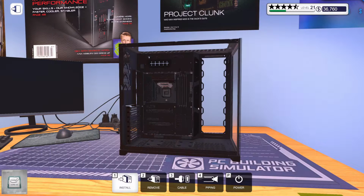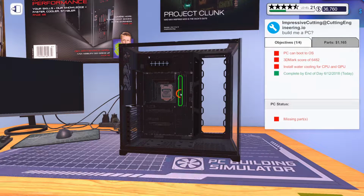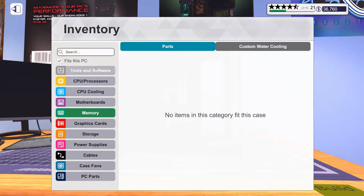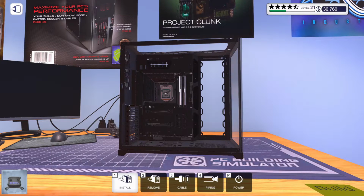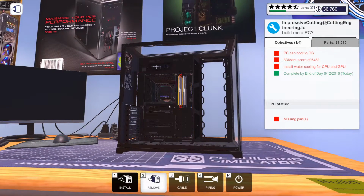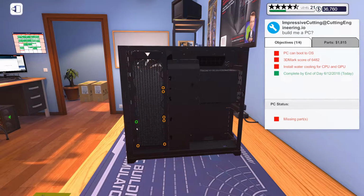Got the 9900K going in, as well as 2 sticks of G-Skill Trident Z in silver. Very nice. Get some thermal paste on here, and we should be able to go ahead and get our Alpha Cool block installed. Let's also go ahead and install our radiator. Get that all screwed down.